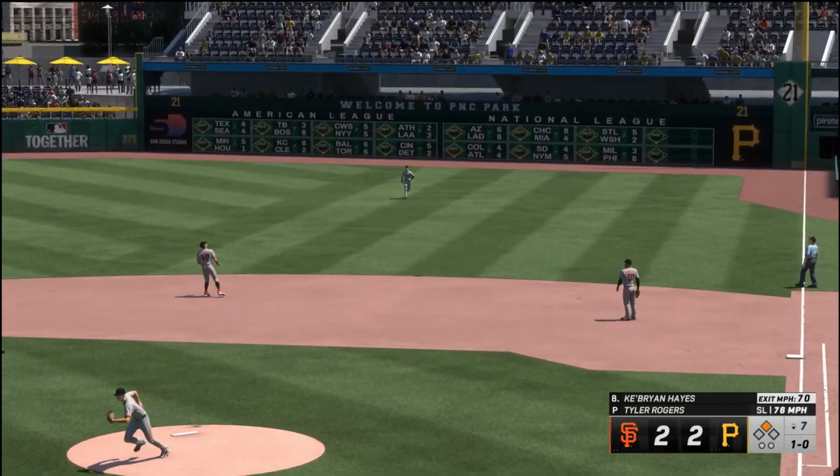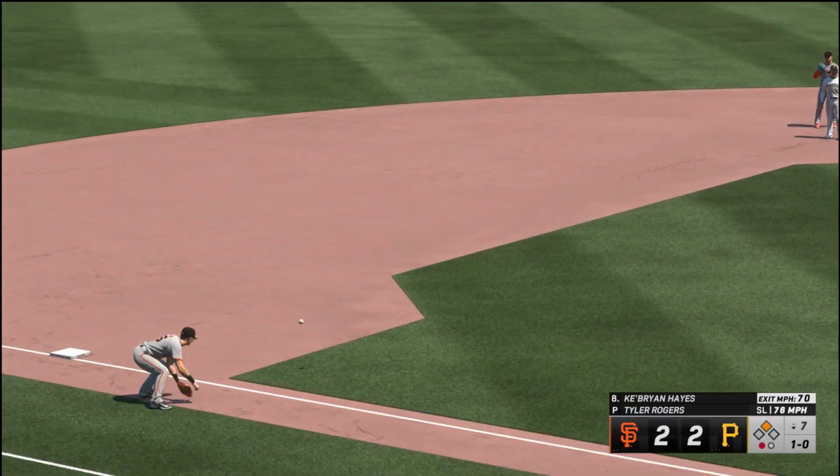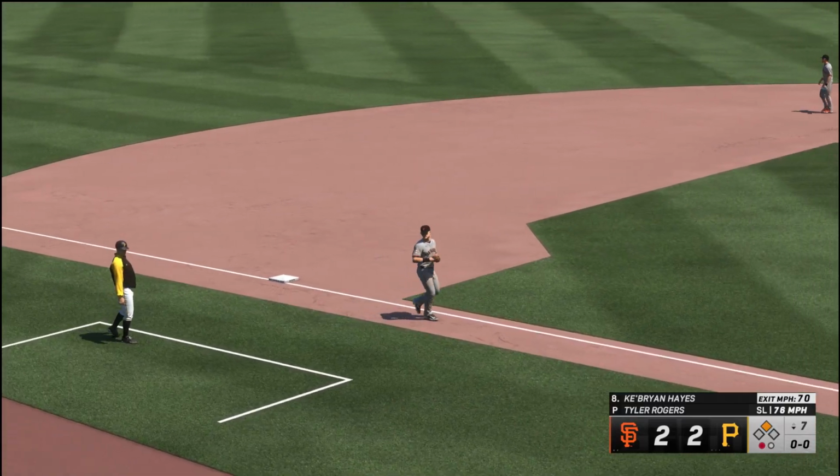Lifted in the air, right field. No trouble here. Puts it away for the out. And there's one down.